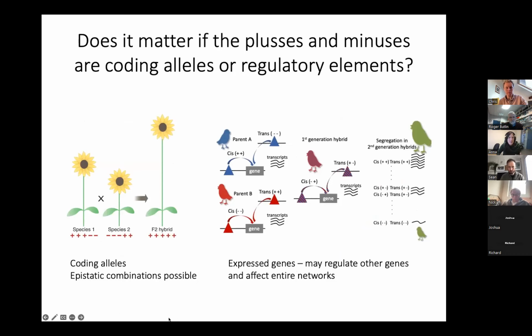But to wrap up, does it even matter if the pluses and minuses in this complementary gene action are coding alleles or regulatory elements? Well, while coding alleles can of course be involved in epistatic combinations, expressed genes may regulate other genes and affect entire networks.